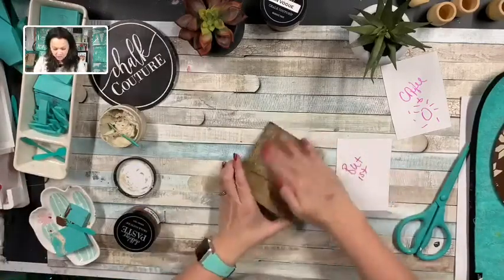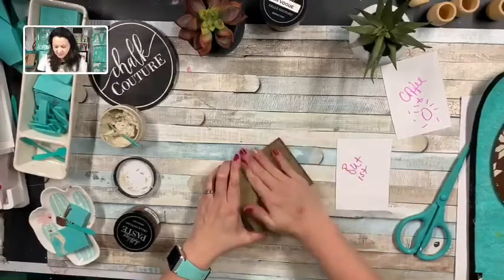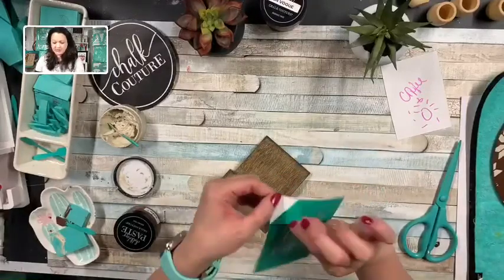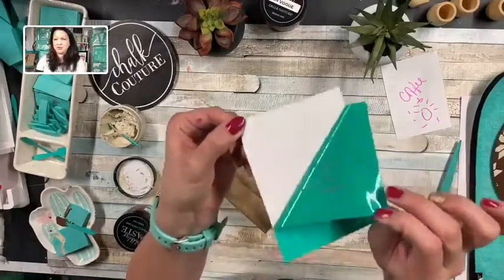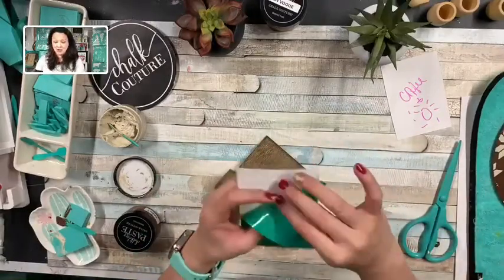And also, this is super smooth. I don't think I need to wax this. I think this has already been treated. When you open your transfer, the one side is super, super glossy. You always want to make sure you put the sticky to the glossy, okay?